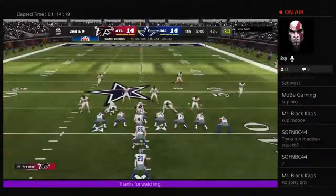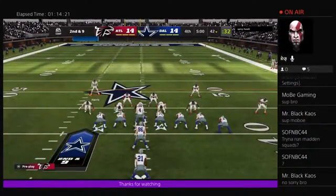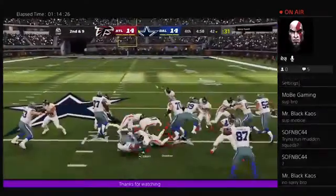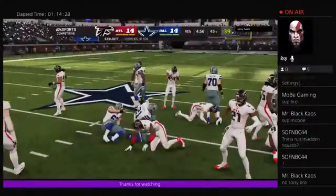The run only got a yard. Here's 2nd and 9. Again, it's Elliott. And 3 yards there takes him to the 45.